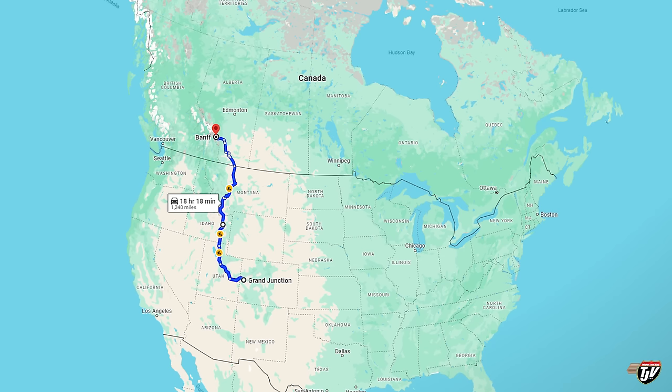We picked up this load behind me in Grand Junction, Colorado yesterday. I've got a lot of time to get up there, so I'm not in any big of a rush, but we're gonna make our way up there as quickly as possible and get this off the trailer, see what's next after that.